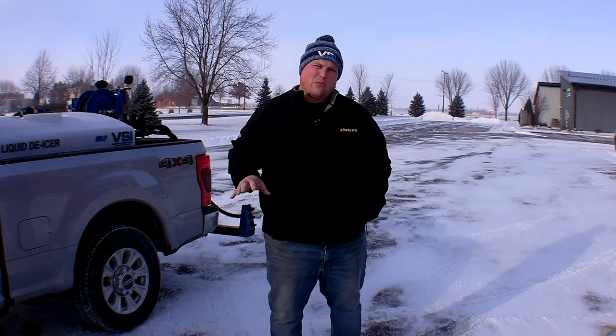I wanted to make it well known that the colder it is, the easier liquid can actually work. And the reason for that is because there's so little moisture content in the snow when it's this cold.